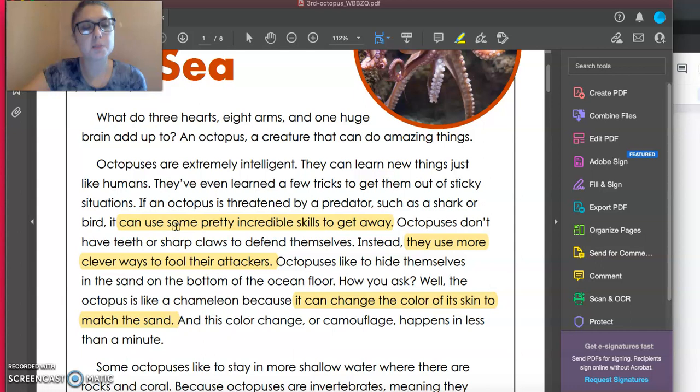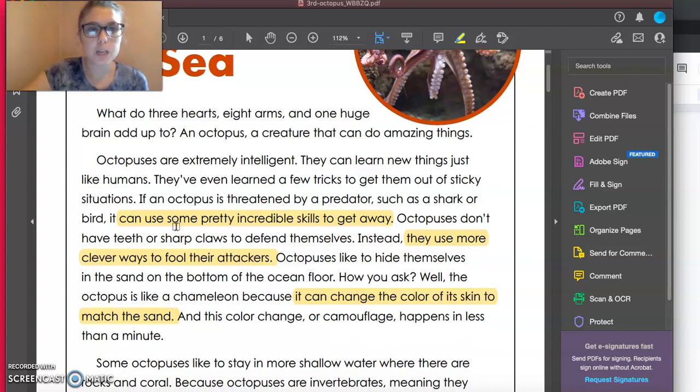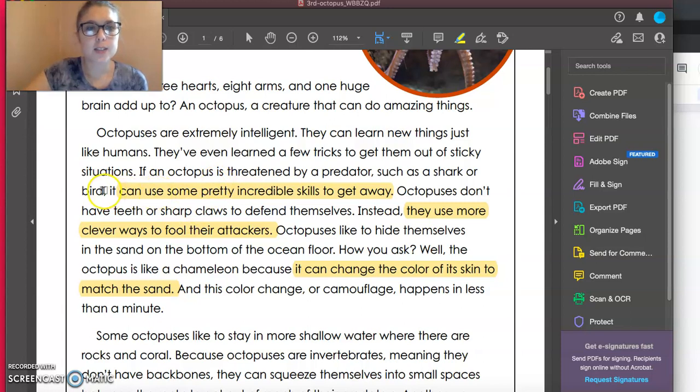So in my first paragraph of the passage, I did do some highlighting. I highlighted this sentence or phrase: "It can use some pretty incredible skills to get away." I think I highlighted that because that's important to the article. I think it sets up and introduces how the main idea is going to fit into the passage.